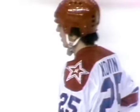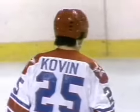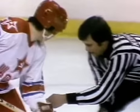Here's Dunn going after it, along with Kovin, and it's icing against the Soviets again. Danny Gare has scored the only goal of the game. 3:35 left to play in the opening period. Kovin, number 25, at center, getting into position. He'll take this face-off against Gilbert Perreault.